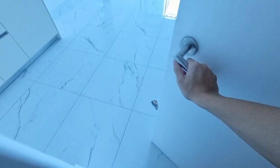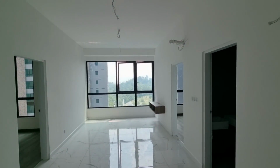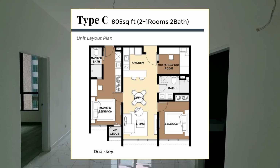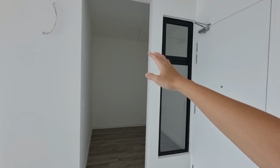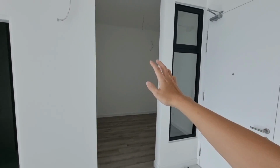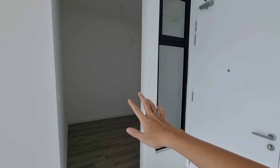We go into the unit. So this is a 805 square feet unit. It's a 2+1 or dual key lah. So this is one of the rooms here, and then a small room. Small room, you can use it as a working room, office room, or you want to add a door to make it another bedroom, it's okay. But just that you need to add the light fan.